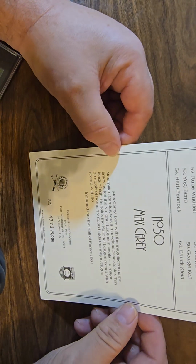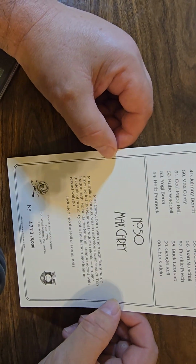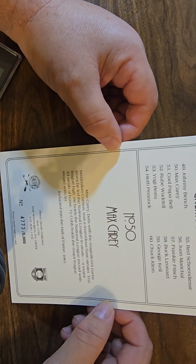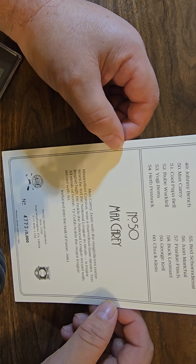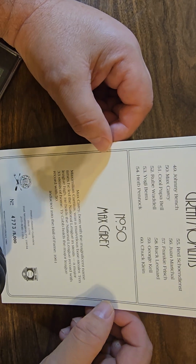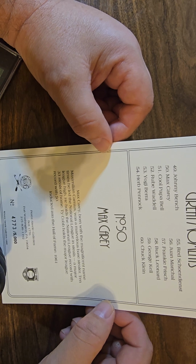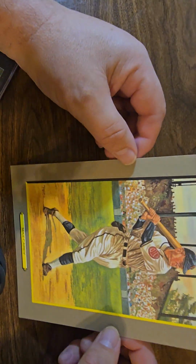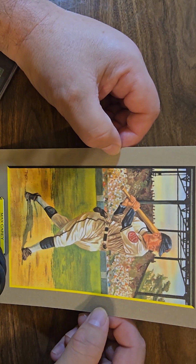But Max Carey, inducted in 1961. This is number 4773 of 5,000. And he holds a National League record with 33 steals of home. That's amazing. It's a different time in baseball for sure. But Max Carey. Gonna have to read a little bit more about this guy too.